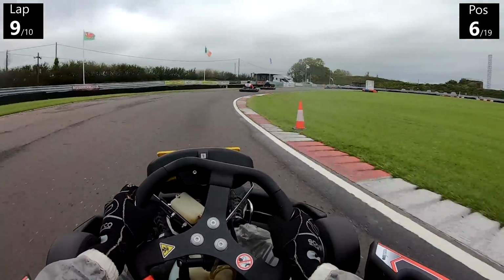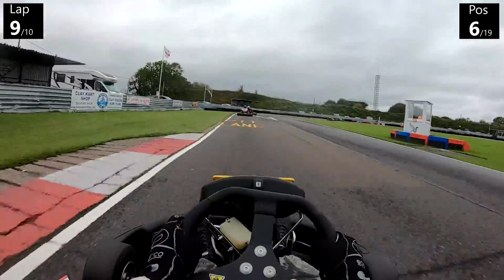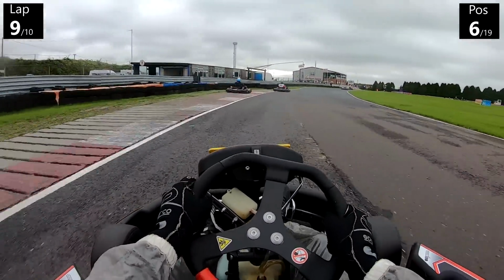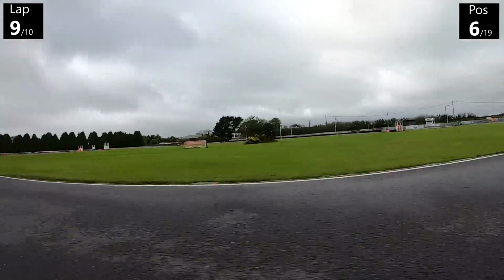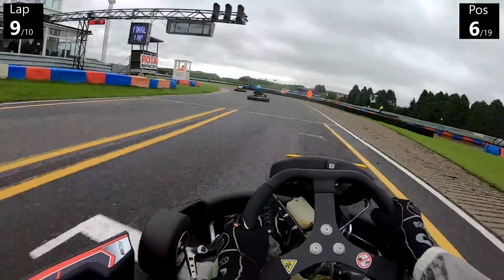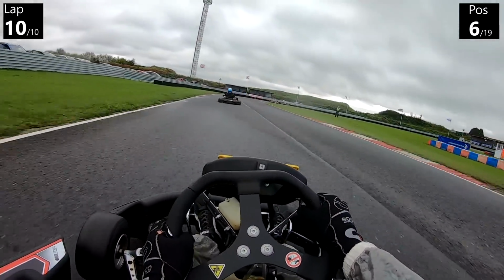There was a chance of gaining on Lenny Wood. So you can see the guy in the blue helmet. He goes very wide through the final turn, and that gives us 1 lap to try to hunt him down and get 1 extra position. We'll see if that's possible. So here we go then.